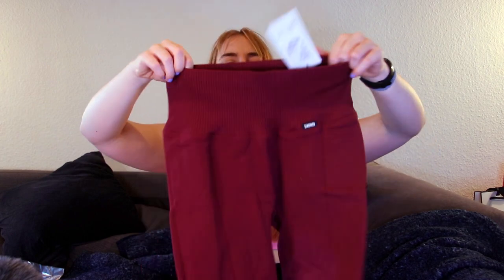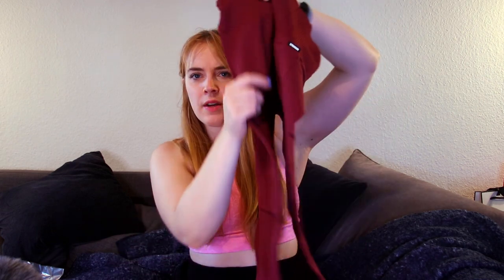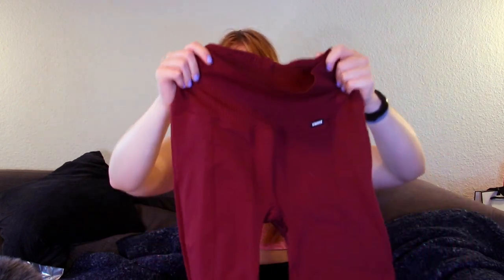These are seamless tights, and it's the same thing I had with the sports bra. The actual body of the sports bra was nice, and then the band was a little rough. Same thing for the tights, the leggings. I do like the color. I do think this part feels nice and soft, and then the band just ruins it a little. It doesn't seem super compressive, to be fair. It's very stretchy, going to be very comfortable to wear, but I'm not sure how much it's gonna hold me in.